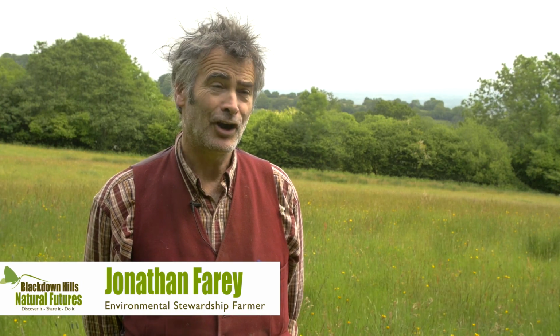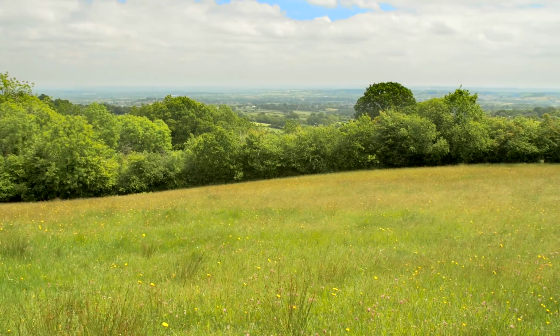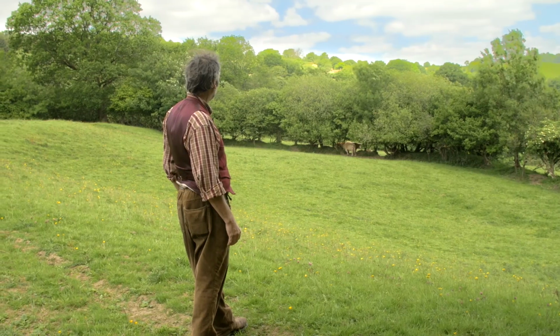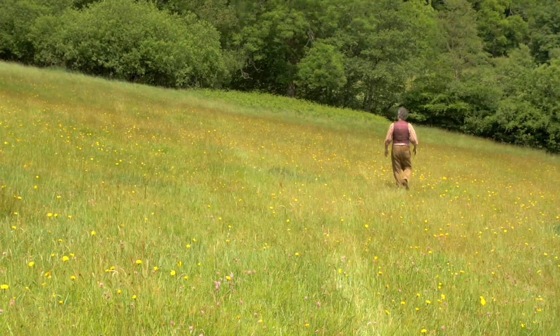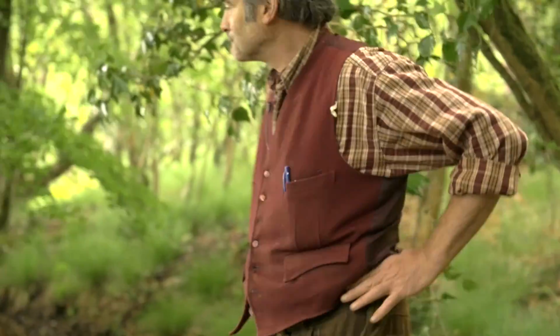I'm Jonathon Farey and this is Folly Farmyard, a 30-acre smallholding on the edge of the Black Downs on the eastern escarpment. Over 25 years it's been an amazing learning curve for me because I always wanted a farm and I hadn't thought too much about what my farm would be like. When I came I realised that I wasn't going to be able to farm here commercially. The stewardship scheme gives me a little, steady, reliable income, and it allows me to farm for conservation.